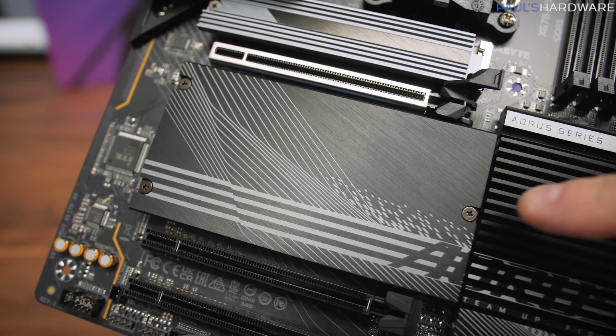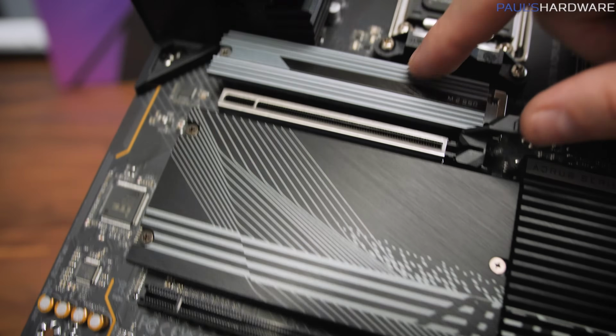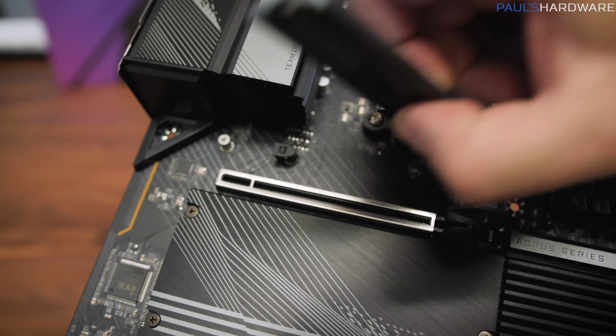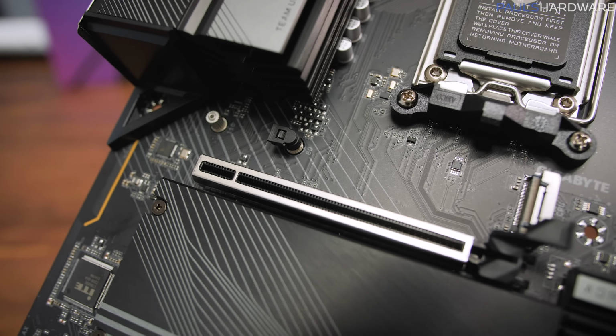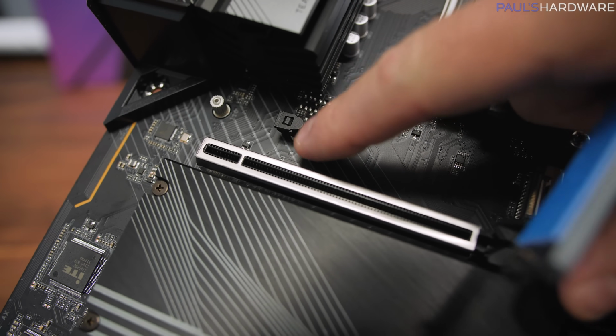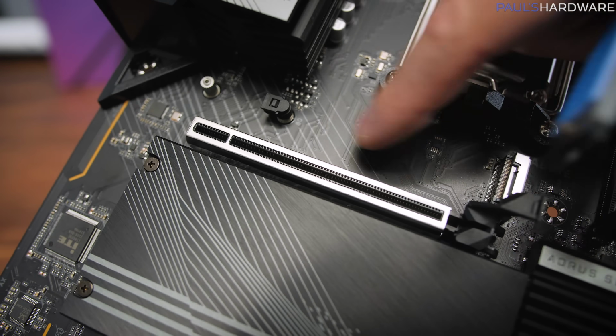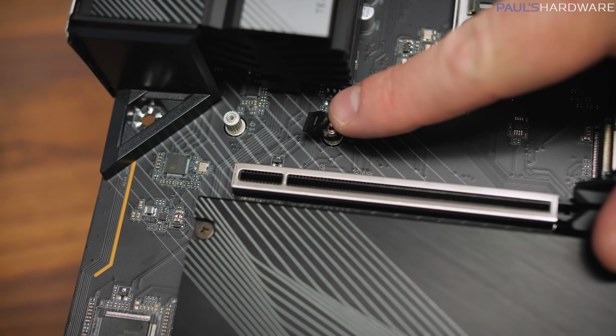Several M.2 slots on this board. 2 are under this panel right here, and then a third up here above your main PCI Express slot. I wanted to pop this off really quick so that we could see the thing that David mentioned in his note. Look, it's an easy latch. So you don't need to worry about a tiny little screw for your M.2 SSD anymore. It just latches there automatically. See, it just pops up like that.